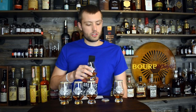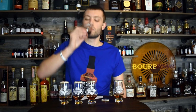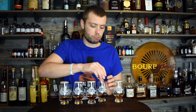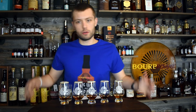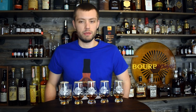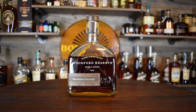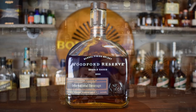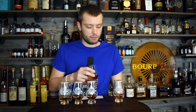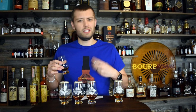Nice banana note, like a Bananas Foster almost too. This has got to be the Woodford. Woodford Double Oaked, I'm guessing on this one already. Yep. It tastes underproofed. Another reason it's telling me it's Woodford. But the toasted chocolate, that sweet oak with the toasted oak, toasted oak and sweet oak together. Thin finish, unfortunately. As mentioned before, us that are used to higher proof stuff, 90.4, assuming that's what this is, tasting a little soft.